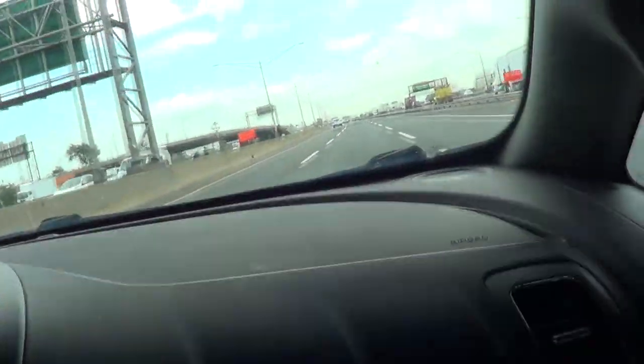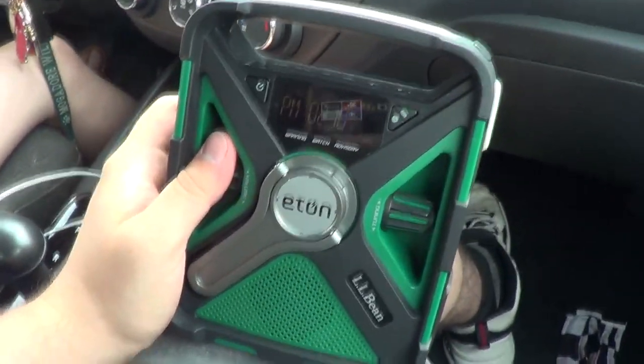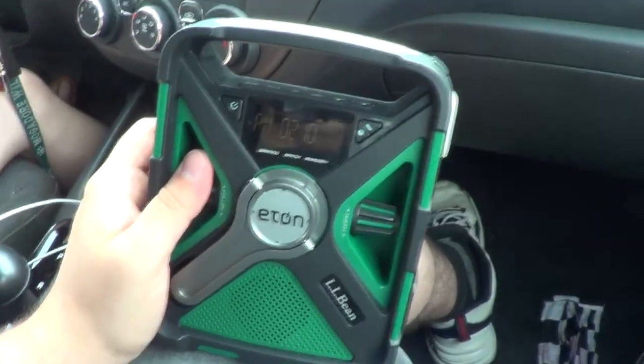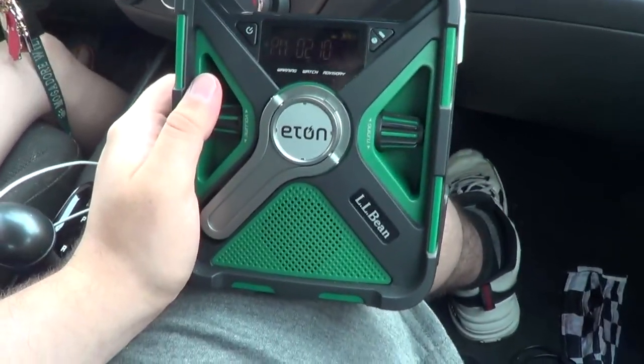But anyways, the Eton FRX5 L.L. Bean Edition. Right off the bat, I absolutely adore the look of this radio. It looks amazingly cool. So let's take a quick look at a few observations.